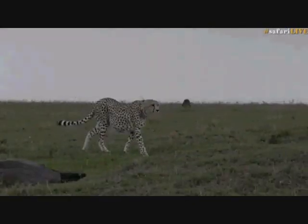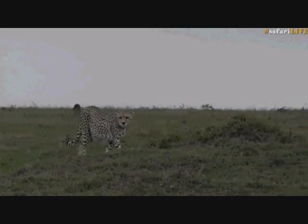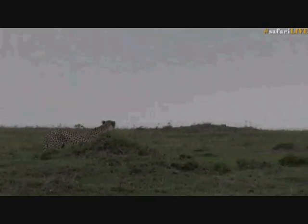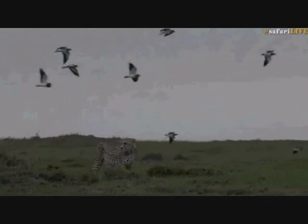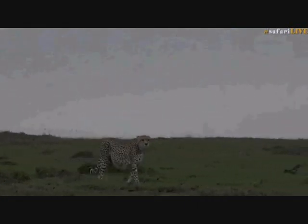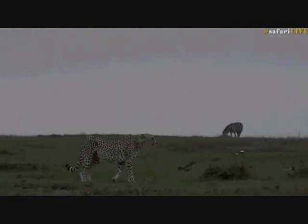What a beautiful scene this is. We've got a nice low angle. And it looks like she's going to possibly even be silhouetted shortly if we're lucky. Look at this. What a scene.